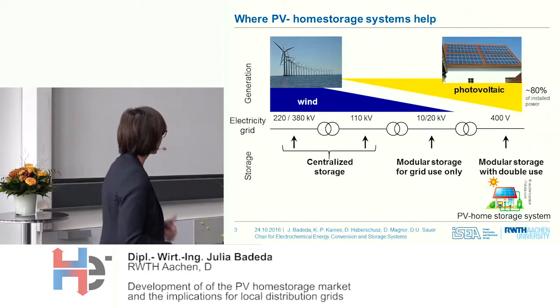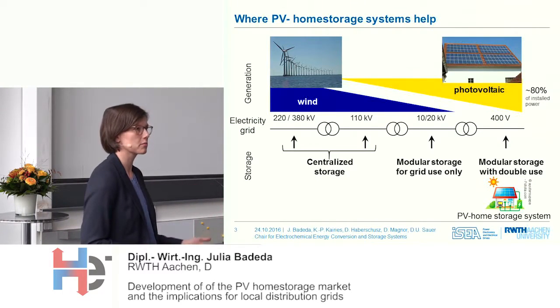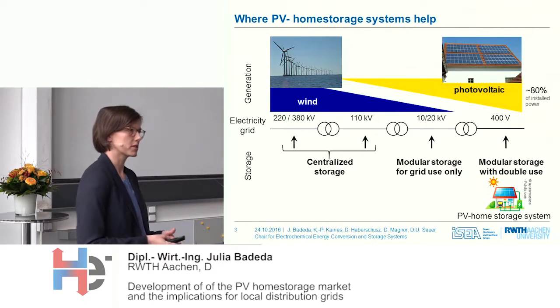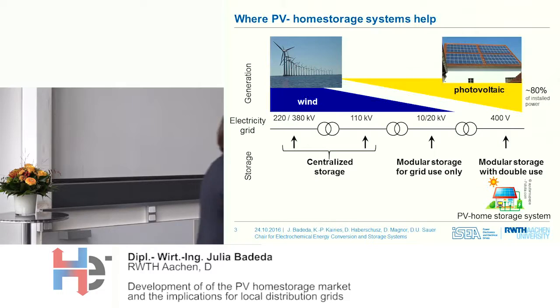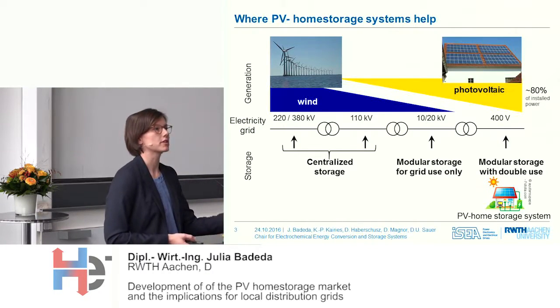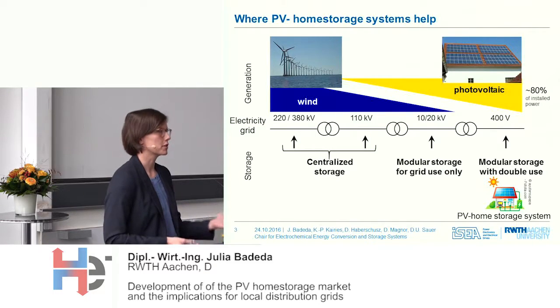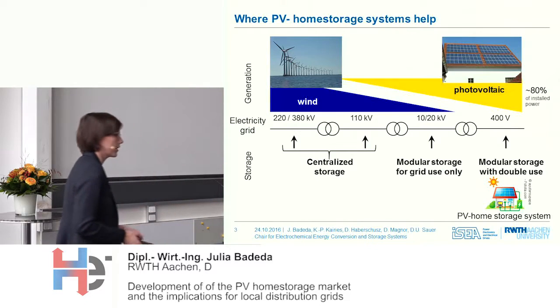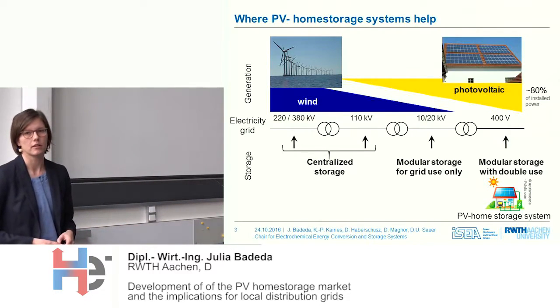You normally have something like a PV home storage system which is installed because the homeowner wants to install it for himself, for self-sufficiency, etc. And then you use it for a second purpose, for grid services, for example. And that's the double use. In that context, the development in the electric vehicle area would also play a role.